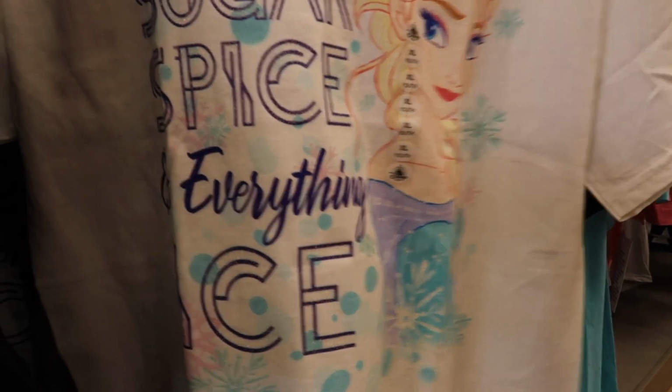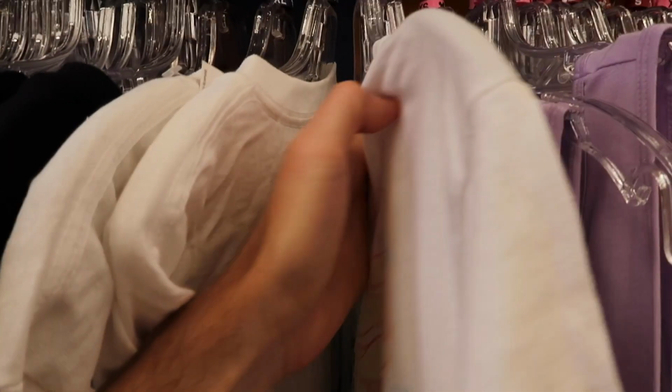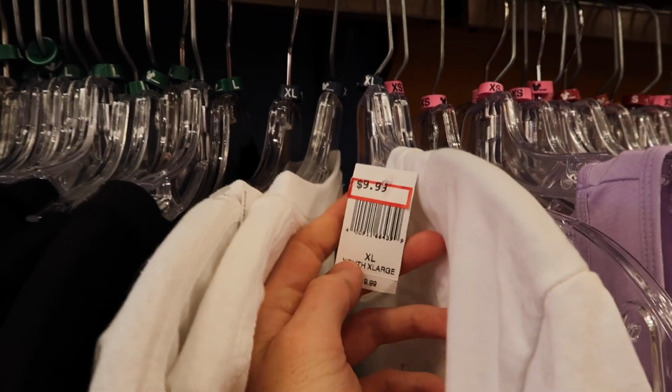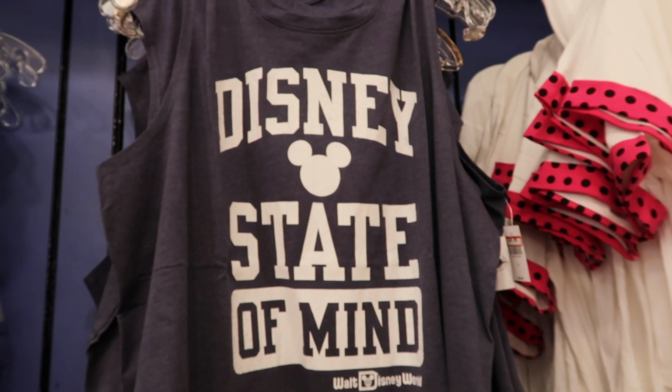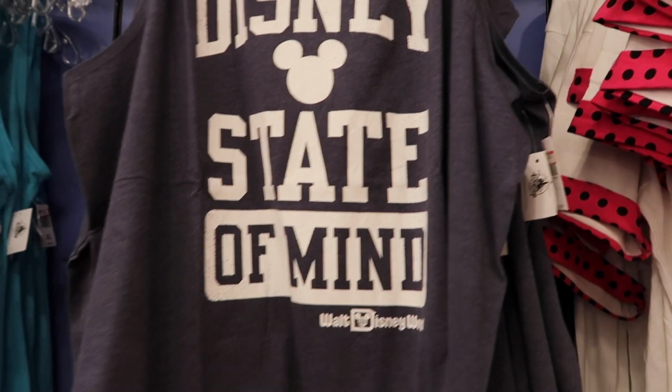Sugar, spice, and everything ice. That's pretty funny. You got a cool Elsa shirt right there. And let's try to see what the price is here. It looks like this one's on the neck. It's always hard to tell. Sometimes it's on the arm, sometimes at the neck. $9.99, originally $19.99.